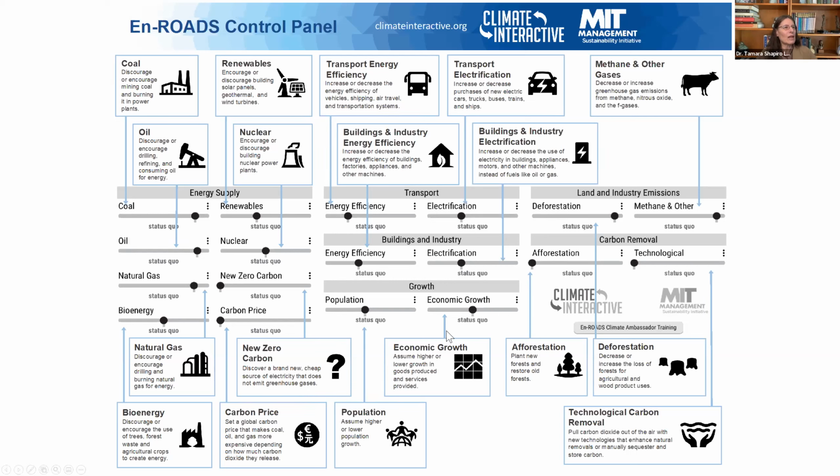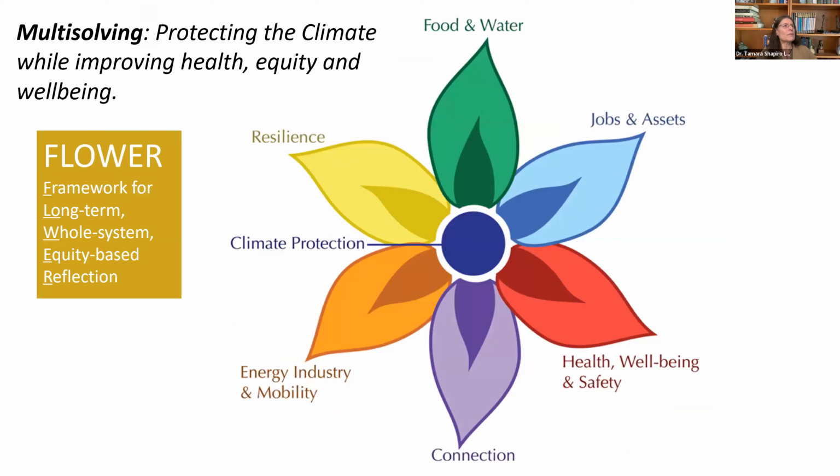So economic growth, assume a higher or lower growth in goods and foods produced. And technological carbon removal from the atmosphere: there are a lot of new technologies that are being developed to remove carbon dioxide from the atmosphere. There's a lot of them that work, but the real problem is scaling it to the scale that we actually need to address the global problem. So by having this document, you'll be able to look at these connections as we think through what different solutions we might want to implement.